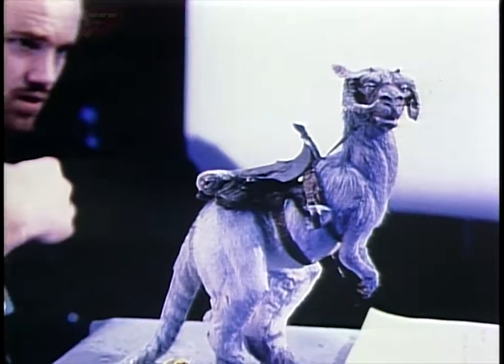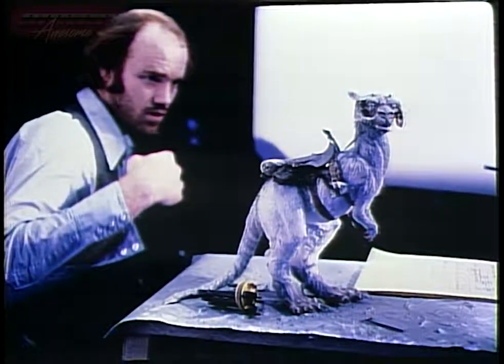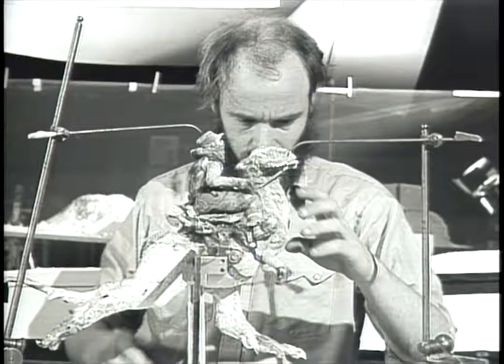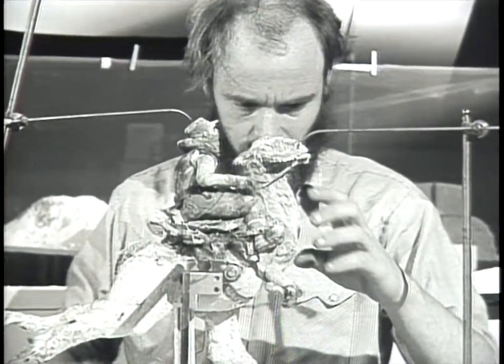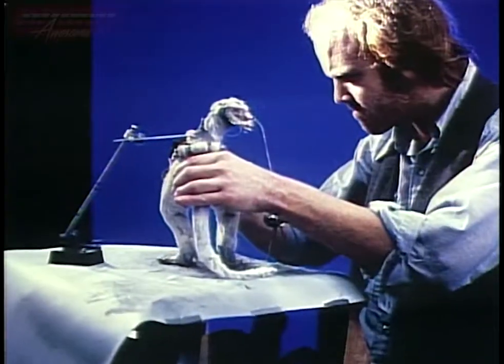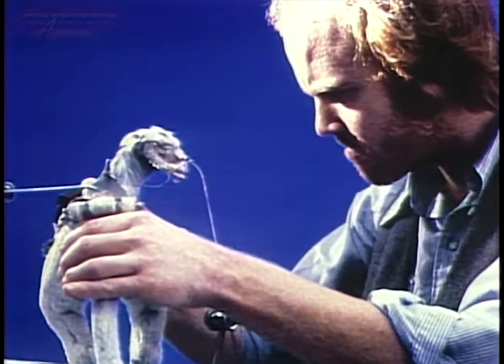The imposing walkers were animated in extremely minute increments in order to give them a slow, lumbering gait. At the opposite end of the movement spectrum were the fleet-footed snow beasts called tauntauns. Because the tauntauns had to move quickly, the effects team wanted to replicate the motion blur seen in live-action photography of fast-moving objects.